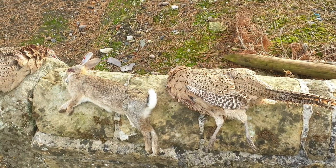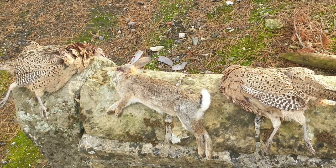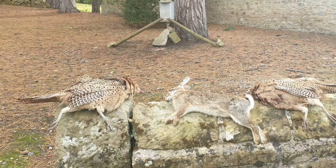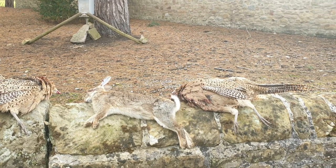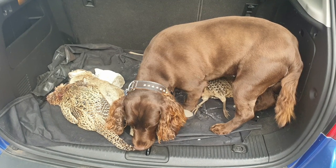Here's my bag. Two hen pheasants. Nice rabbit. These are all home now, prepared in the freezer, ready to get cooked up. The dog knows when I come home, there's a boot full of goodies, and he jumped straight in and had a good sniff.